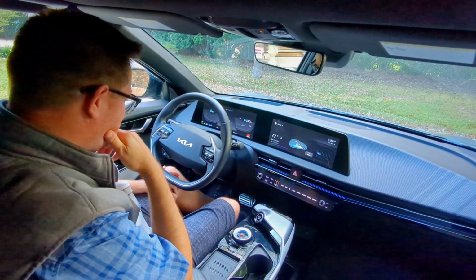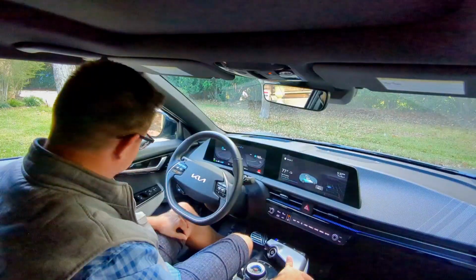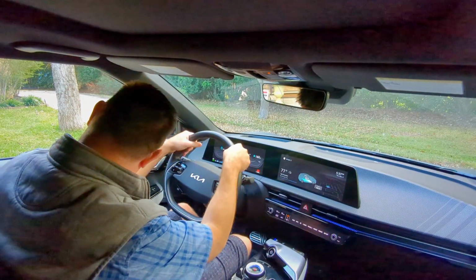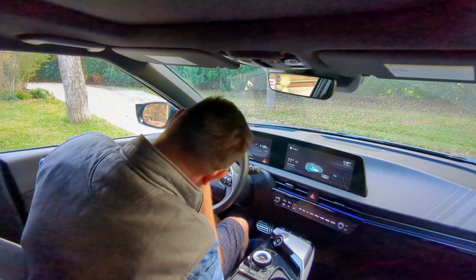Tell people about the inside of the EV6 because I'm exhausted. No way. Tell you guys about the interior of the EV6. So just give me a second while I crawl into the front seat.